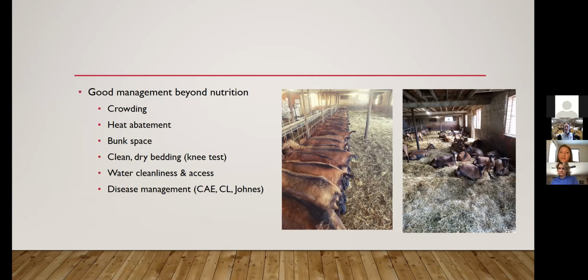And then just the last thing is disease management. CAE, CL, and Johne's, they can play a really big role in how your does transition and your overall herd health. If we're having any kind of degenerative disease that causes trouble with motion and getting around, and the weight of the animal too, it can cause some big problems with the productivity of our herds.